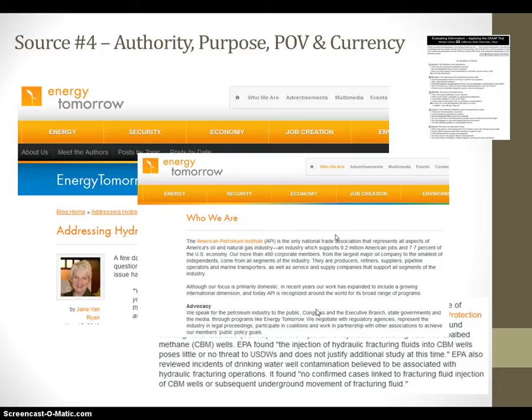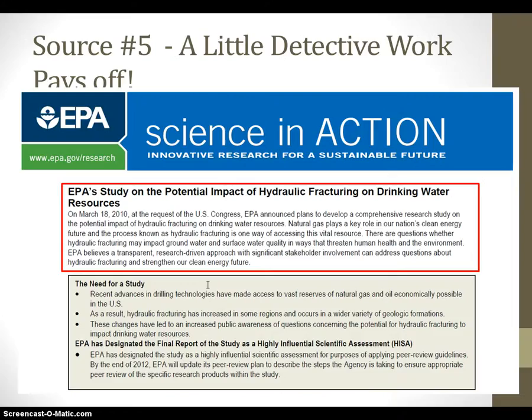So go back to your handout and make sure you fill in whether you would use this or wouldn't, and what the reasons are. And then, a little detective work pays off.